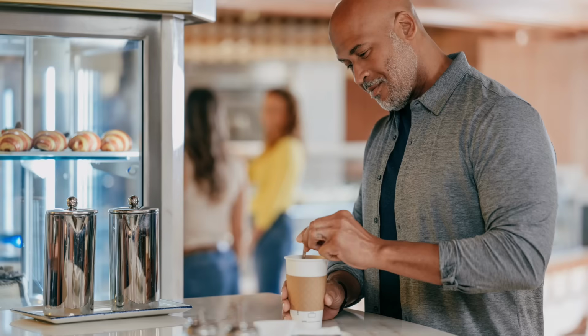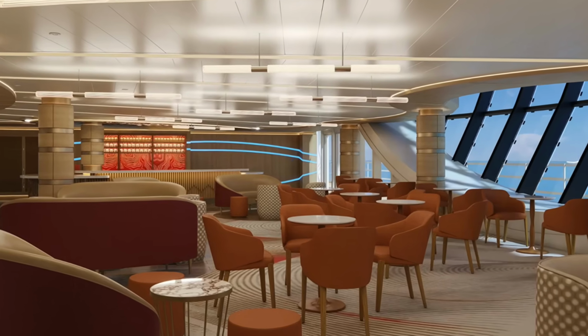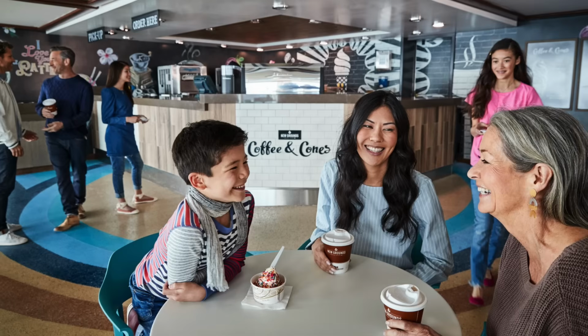But the Sun Princess also has a salad bar, a taco bar, and a shawarma station. Princess has made a few changes too. For instance, the International Cafe has been moved to just outside of the buffet on Deck 9 at the top of the piazza. This made room for the new coffee currents on the main floor of the piazza. When you add in coffee and cones on the Lido deck, well, you'll never have to go far to get your caffeine fix.